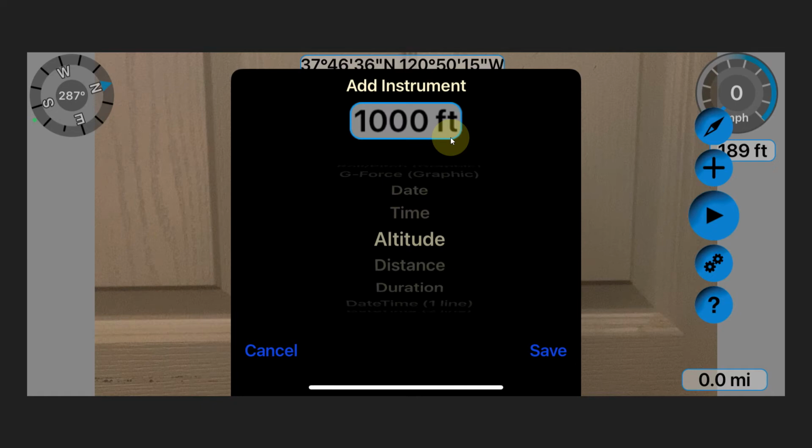Unlike speed and direction, altitude is tied into the cell phone's ability to calculate altitude based on latitude and longitude, basically location, so you don't have to be in motion to get an accurate reading.